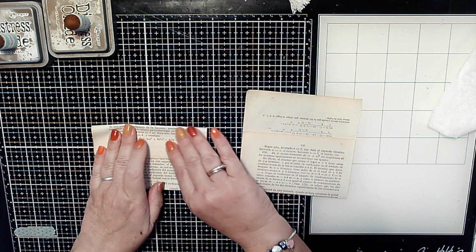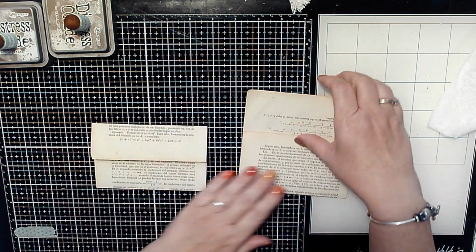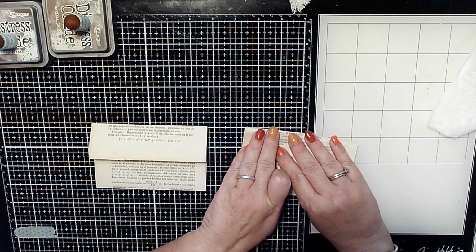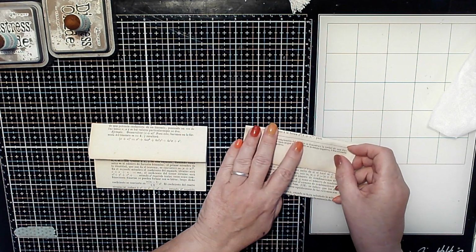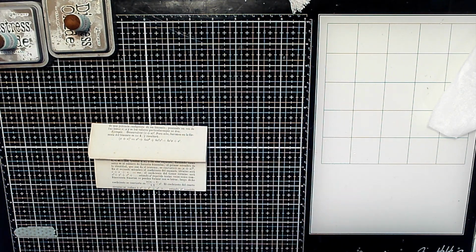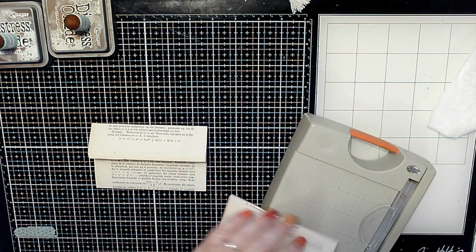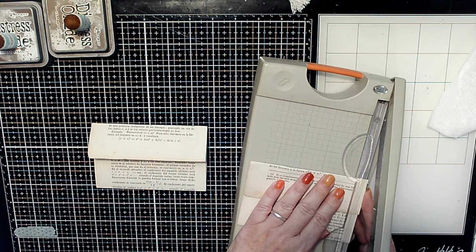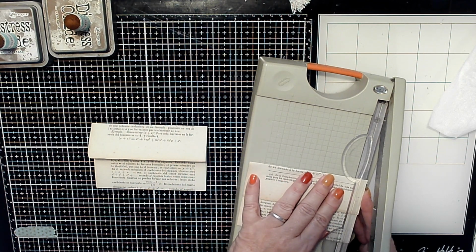here, about there, leaving a small gap here for when you put a card or whatever you decide to put in it. We'll just trim here like this.